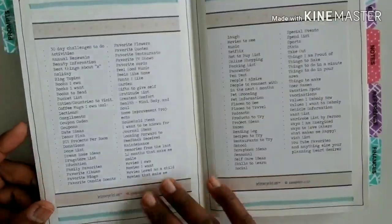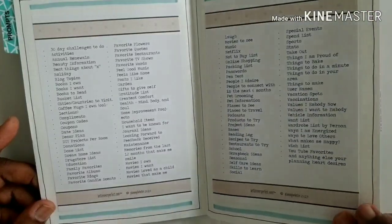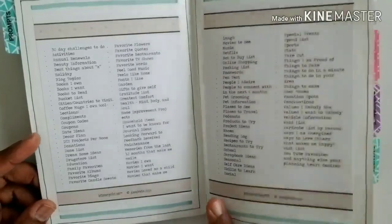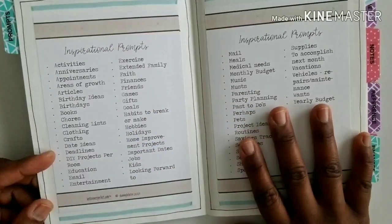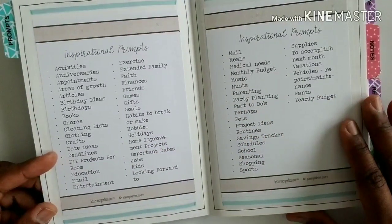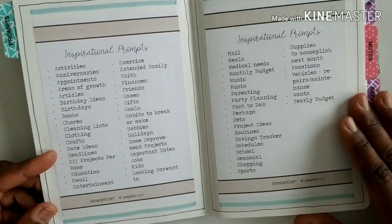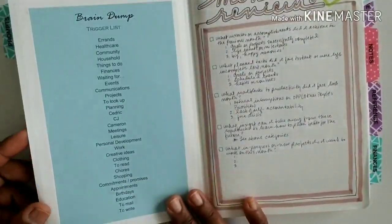So I just printed all of these out, and I keep them in my planner. Whenever I want to do some brain dump work or just make some notes on things, I look through here and get some ideas of different lists that I can create, or maybe things that I hadn't thought of that could be potential projects and what have you. So I just really like this.